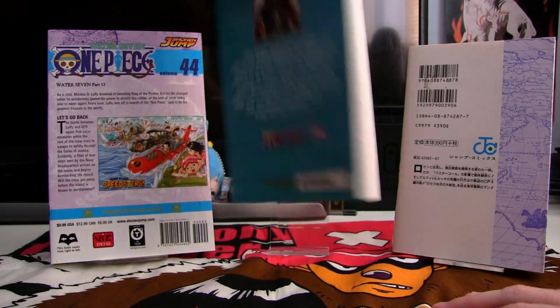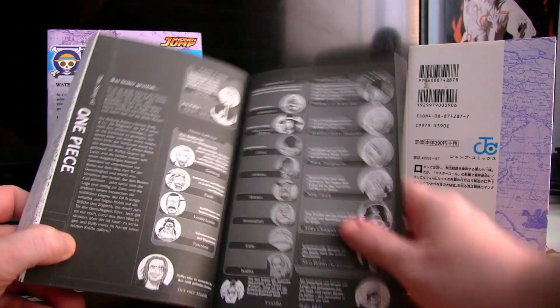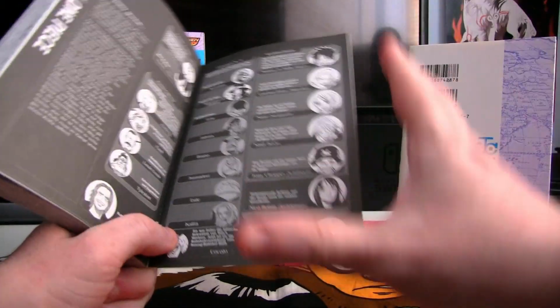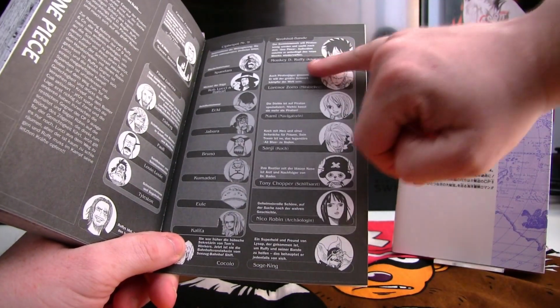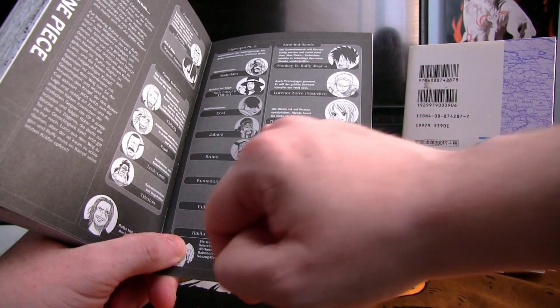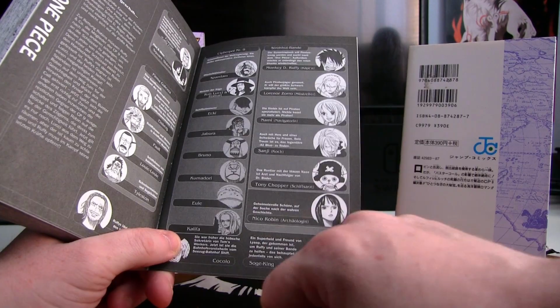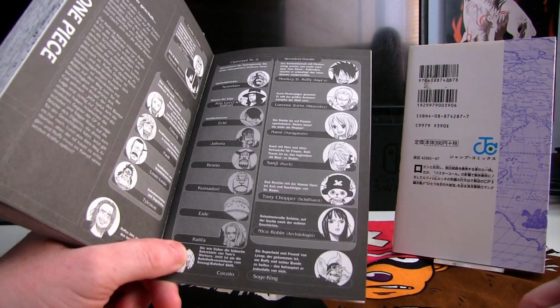Ruffy. So let's have a look. I want to confirm this. If you're learning German, could you confirm if people call them by the German names or the English names? So we've got Monkey D. Ruffy, Lorenor Zorro, Nami, Sanji, Tony Chopper, Nico Robin, Soga King. So really, it's Luffy and Zorro which are called differently.